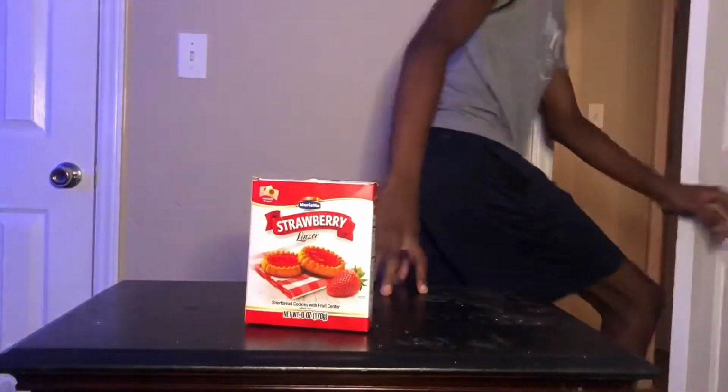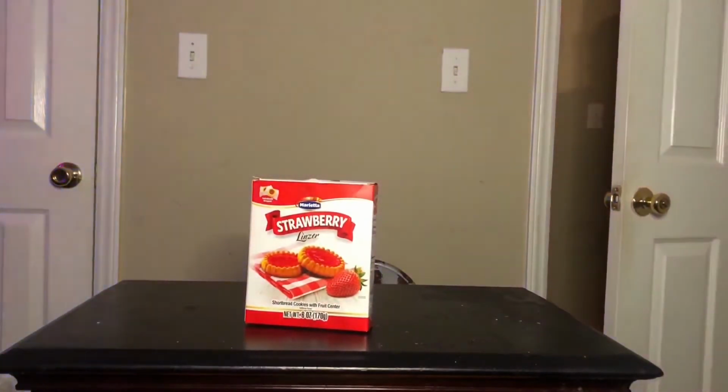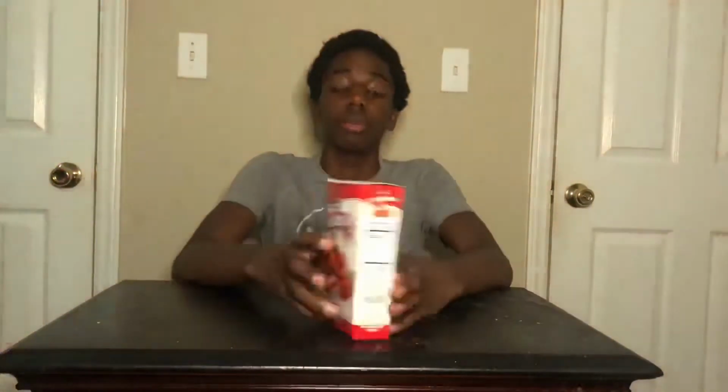We got the tart tails. So hold on. I'm literally reading what it says, and it actually says strawberry, and it says it in Spanish. I am an idiot, guys.